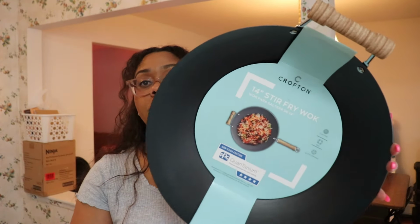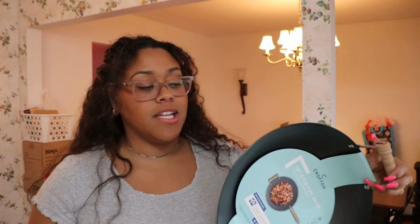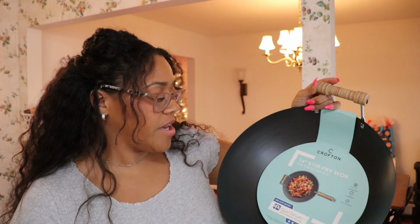I also picked up this pan. It's like a big wok. I'm talking wok, wok, wok. All my pans are stainless steel. You guys have always seen my pans. But this one, I really wanted this size of pan, and it was a pretty affordable price.